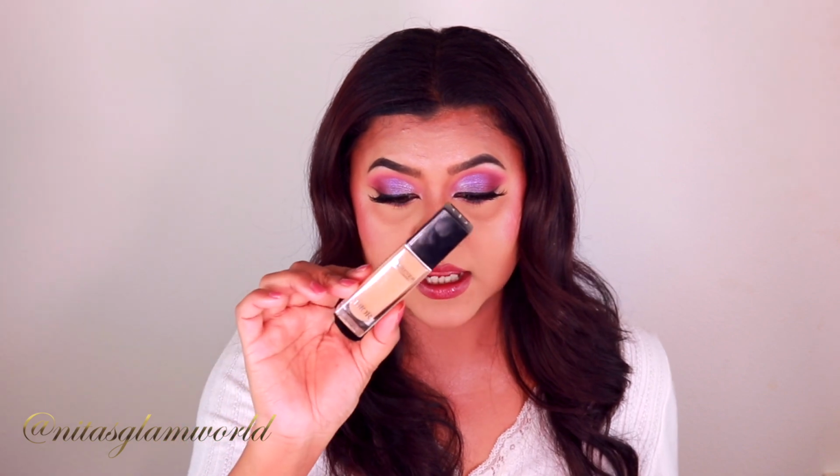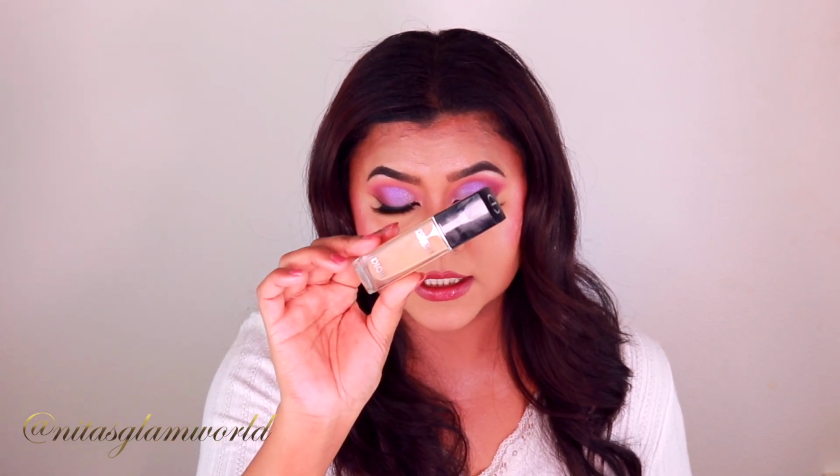And this is the shade 3W. It has got a really nice yellow undertone, but it's not too yellow for my skin tone. And this is a really nice, a little bit highlighting concealer for my skin tone. Whenever I shop for a concealer, I always look for something that gives me a little bit of a highlighted effect, and this concealer gives me exactly that.